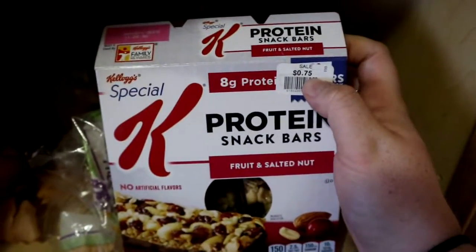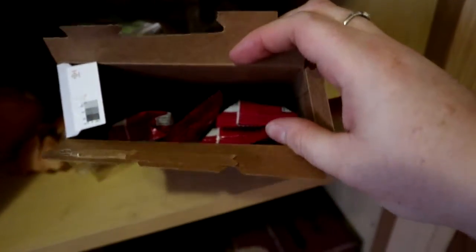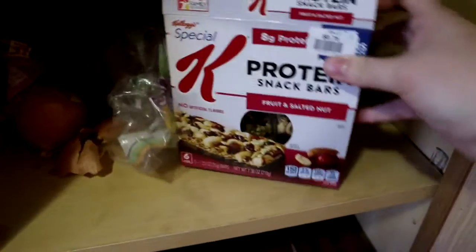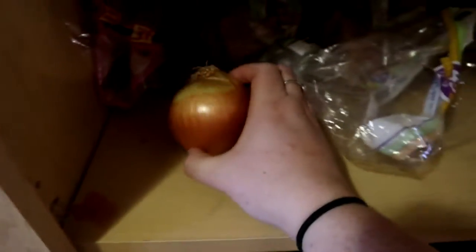I had gotten a whole bunch of these at Big Lots, 75 cents a box, a few weeks ago now. It's been like a month. And a lot of the kids were not huge fans. I think they're too sweet, so they've just been going really slow. But I am going to take them hiking, because when they get hungry enough, they're going to eat those. And I don't know why my onions are up here. They're usually on the bottom, but that's where they are.